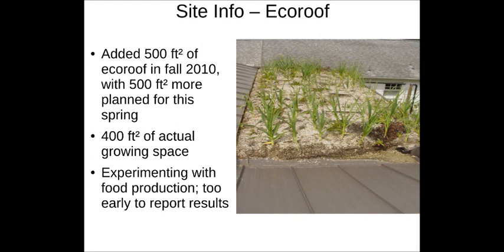Last October, we added an eco roof onto the house. We're still very early in the experimentation phases with that, so I don't have a lot to report back on yet. I will say that the garlic, as you can see in this picture, is doing great. Pretty much everything we planted in October has come through the winter fine, but of course the summer drought is the real test.